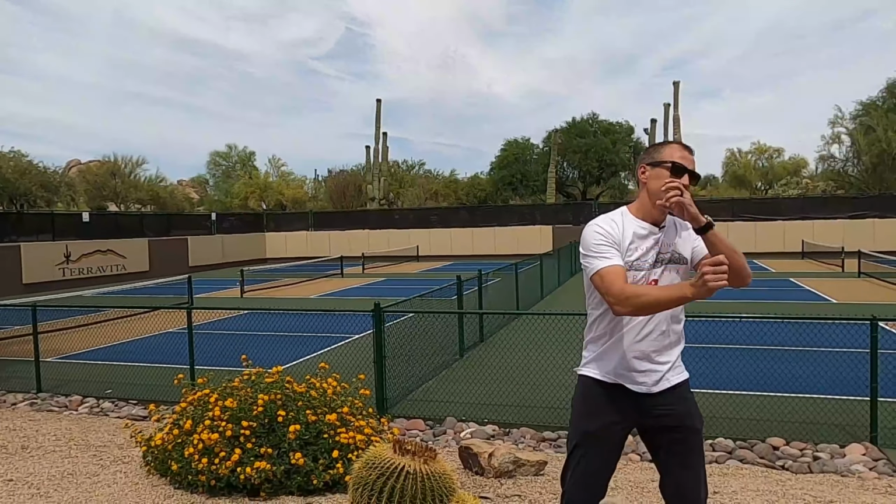As you can see here on the map, Terravita is located in North Scottsdale, towards the border of Carefree and Cave Creek. It is pristine Sonoran natural desert at its finest, and Terravita, with the developer being Del Webb, did a great job of keeping that Sonoran desert look, and so people can really experience that type of lifestyle here when living in North Scottsdale, Terravita.